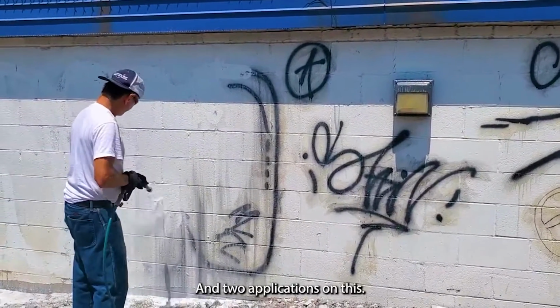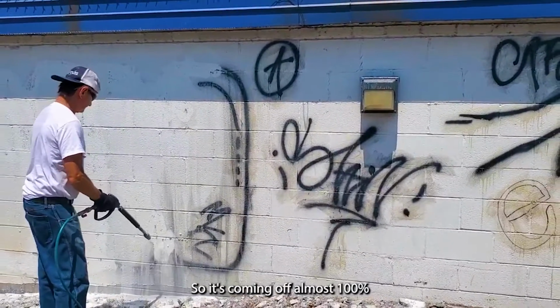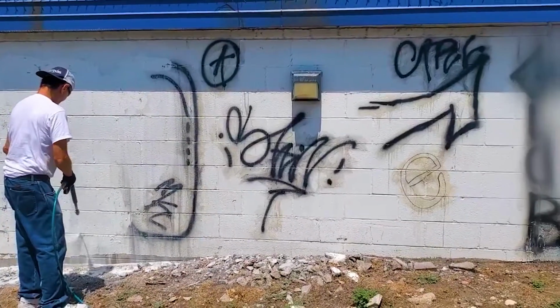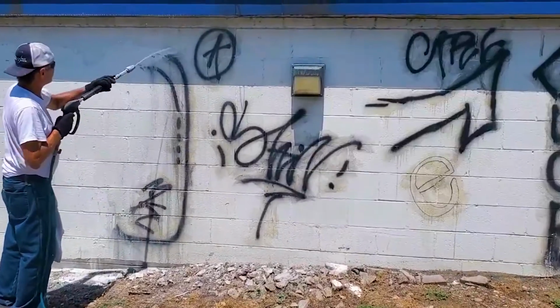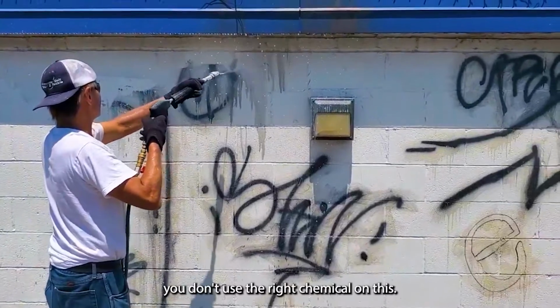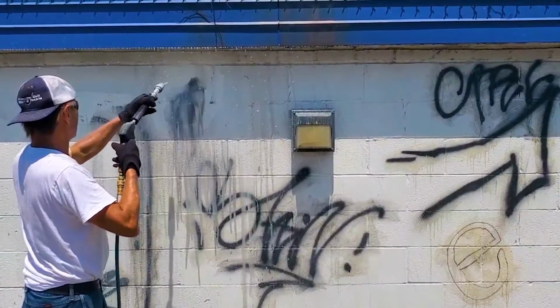We had 2 applications on this, so it's coming off almost 100%. You don't use the right chemicals on this, you'll be here all day and it don't even come off. I've tried.